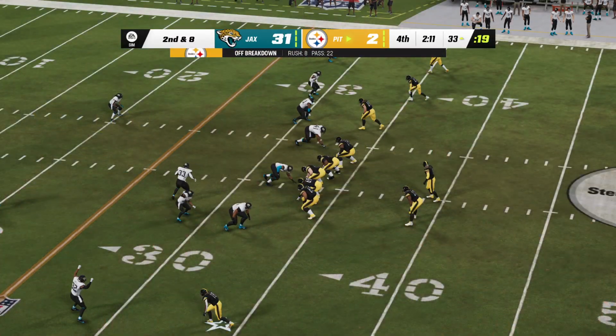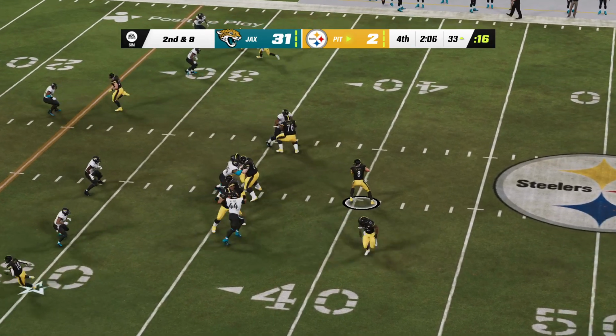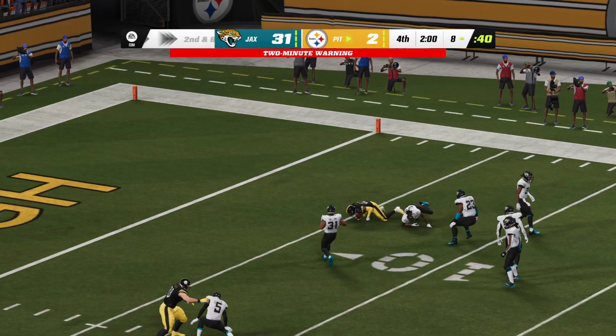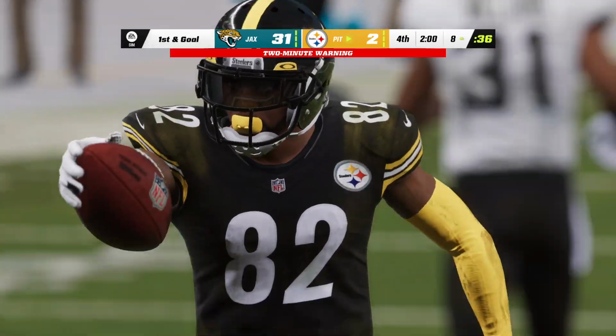And it looks like this will be the last play before the 2-minute warning. Throwing again on 2nd down. Pickett. He gets it to Sims, complete. And he will be brought down, but a 1st and goal coming up as we have come upon the 2-minute warning.